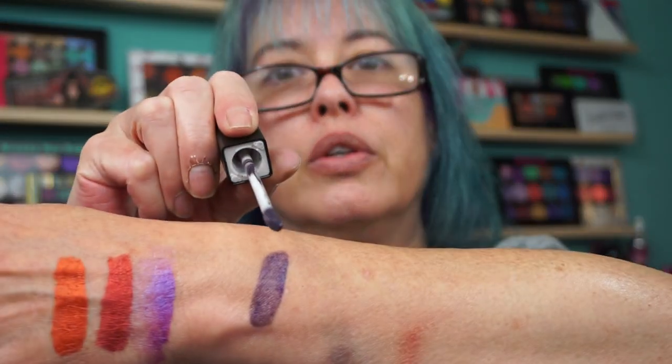Okay, so now I've labeled each tube with a number. So if you want to play along, just put shade 1 and give me a name. I have 5 of these liquid ones, and the 6th one will be the lip composite. So help me name my shades. I'm gonna shake them up really good. I've worn this one. This is a deep purple. And that's tube 1.